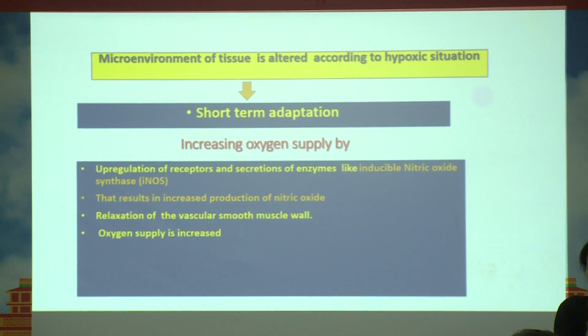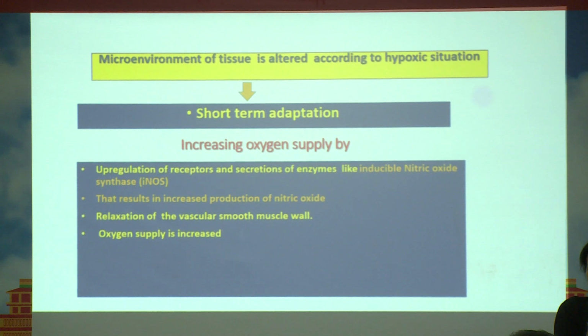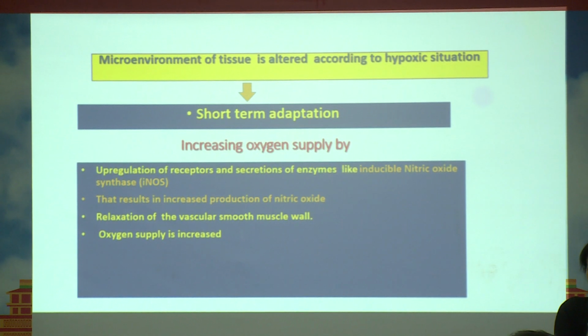How? There is upregulation of receptors and secretion of enzymes like inducible nitric oxide synthase. That results in increased production of nitric oxide, which relaxes the vascular smooth muscle wall, and oxygen supply is increased.